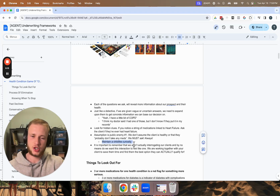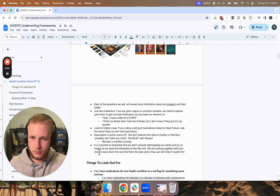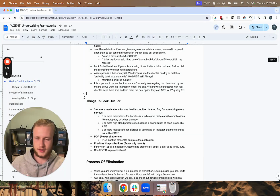We're always going to have a childlike curiosity, and we're always approaching this from the angle of, how can we help them? Not, give me all of your meds and all of your personal health history for the last 40 years. So that is the health condition game of Clue. That's that whole framework. Some things to look out for. These are just some helpful things that you'll see.